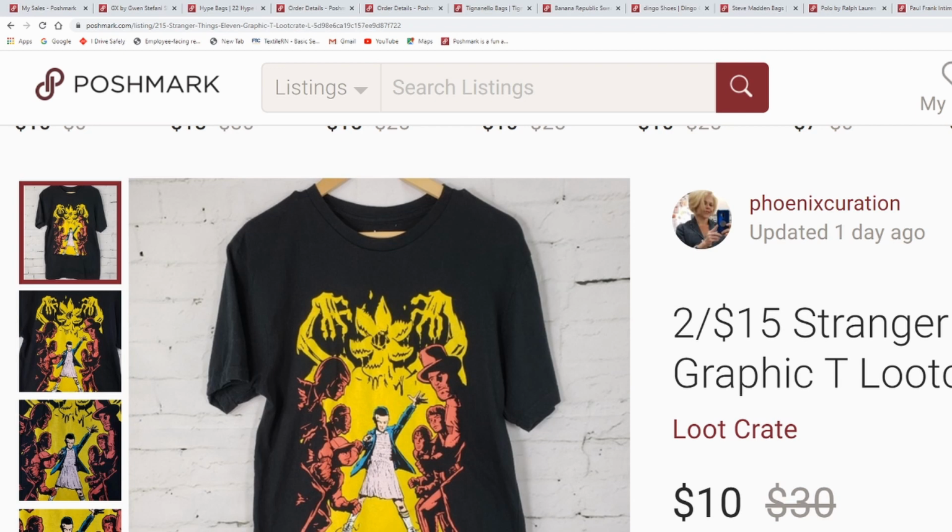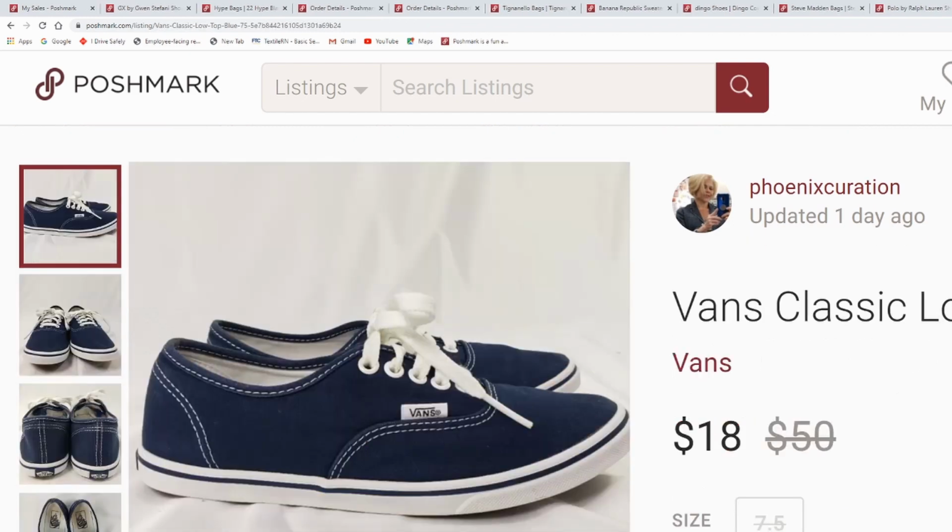So I found 4 Loot Crate graphic t-shirts, and I thought all of them were great at the bins. And so at $1.25 a pound, it made sense to get them, and it sold for $10.